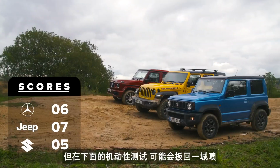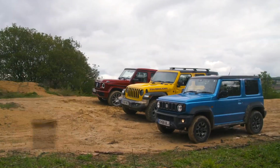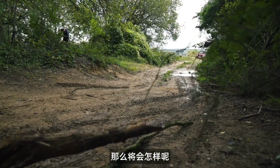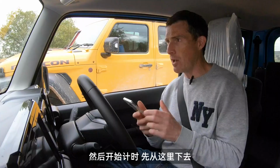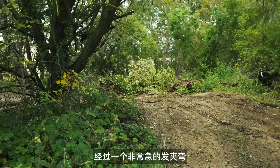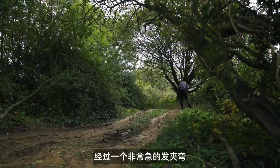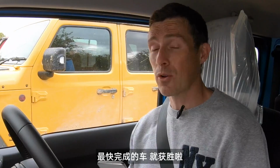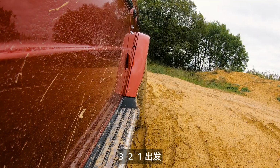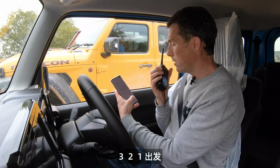But it might be able to claw something back here with a manoeuvrability test. We've disengaged the diff locks on the bigger cars. Obviously this doesn't have any, but we're still in low range mode. So what's going to happen is I'm going to send each car off and time how long it takes them to accelerate down this track, go around a really tight hairpin at the bottom, around a tree, then back here again to their starting position. And whichever car can do it the quickest gets the most points. Right then, G-Wagon, are you ready? 3, 2, 1, go.